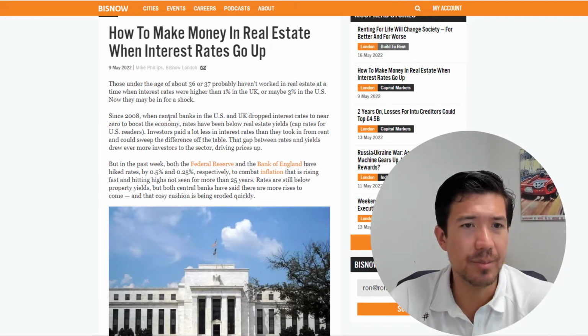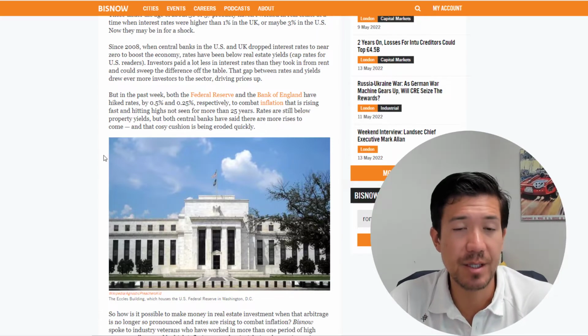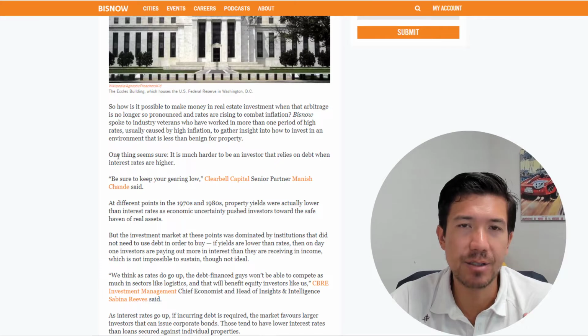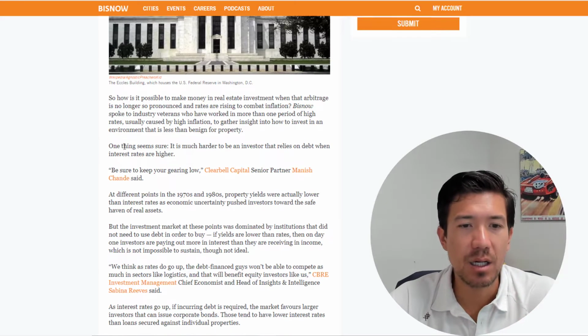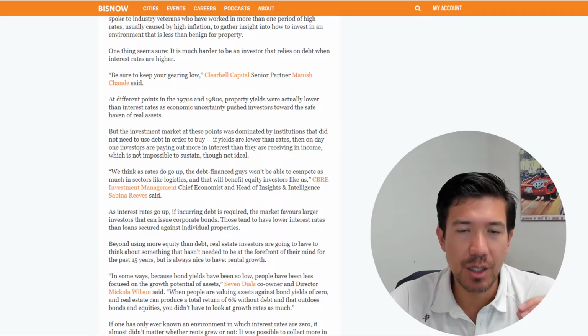compared to interest rate. So this is an article on BizNow, and it's basically talking about how inflation and interest rates have gone up and the history of buying real estate. So if the interest rates are higher than the yields on property, only cash buyers can purchase the properties, right? Because if you have negative yield, you have a very short window of cash reserves that you can make this property work. However, it talks about the way to make money is to not look at the current production, but actually look at raising rents.